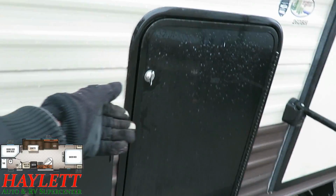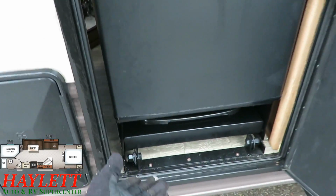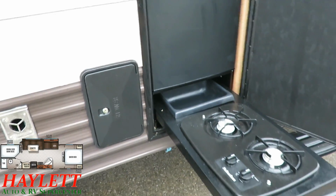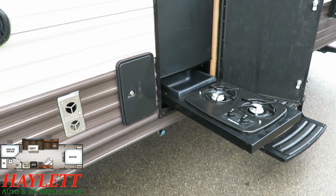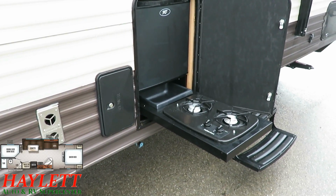Now, let me see if I can do this one-handed. I believe I left this open.